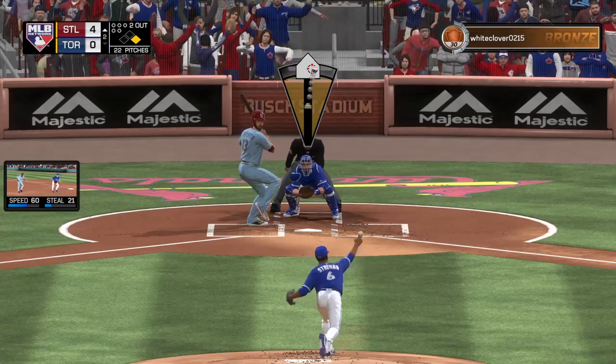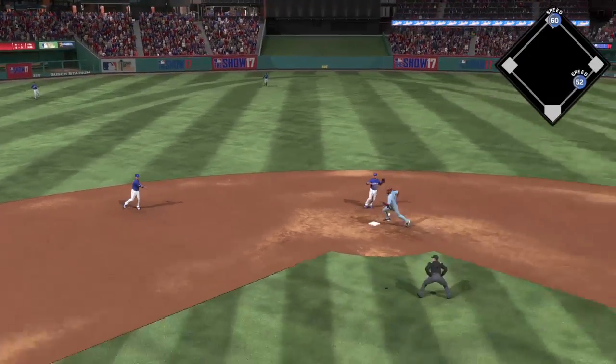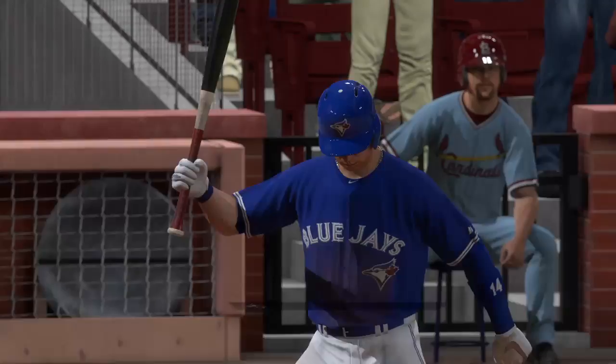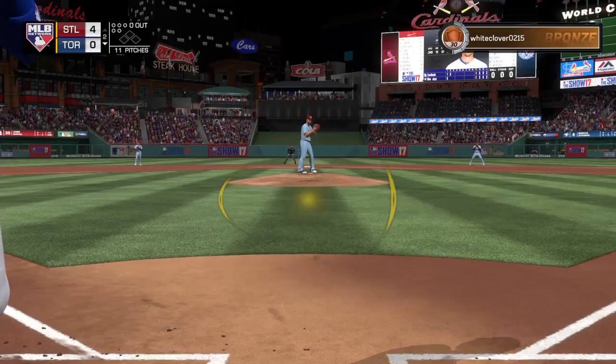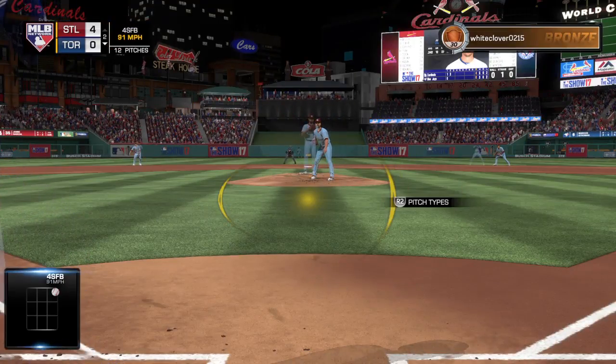He's set. Here it comes. Hard hit ball to short, right to him. Throw to first in plenty of time, and the side is retired. Here's Justin Smoke now, and they've got some work to do early on. Down 4-0 already. A high fastball is in there.